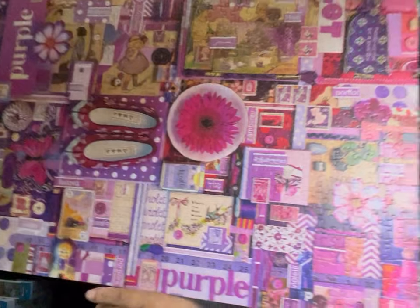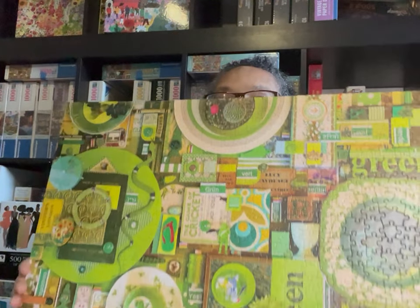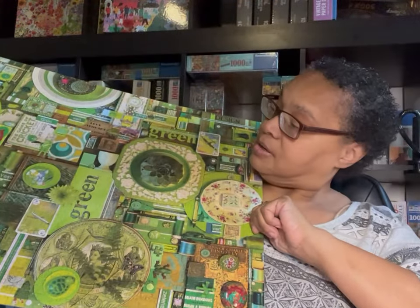So the most recent Cobble Hill puzzle I did was purple. And I know that I could stand up so that you can see me in the puzzle, but just bear with me and take it as you see it. Cobble Hill purple. Like I said, I'm not showing you these in any particular order. These are just how I picked them up. This is Cobble Hill green. I want to make sure it's not upside down. Yep, so Cobble Hill green.